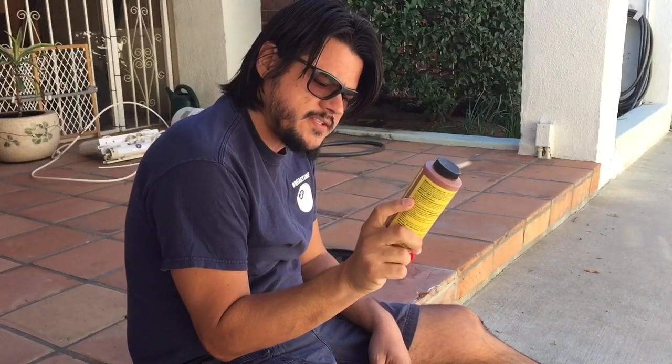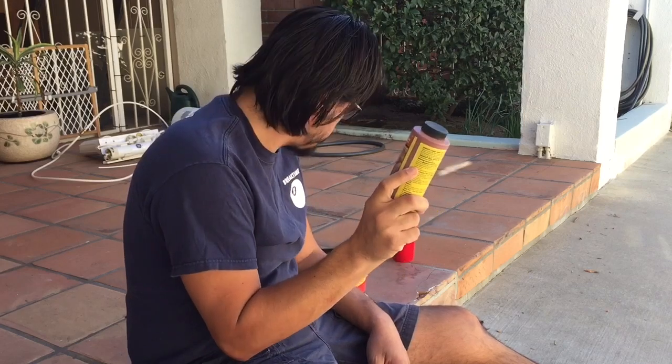I'm going to let this set up for 24 hours, and then I'll put some cement in there to fill in the holes. I've never mixed cement color before, so this is a first for me, but we'll give it a shot and see how this turns out.